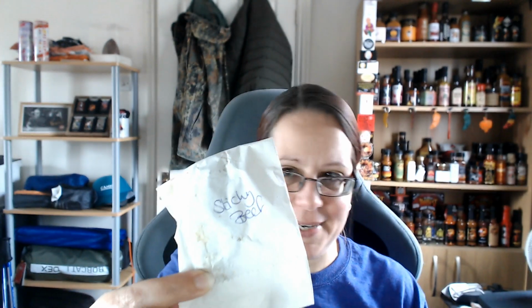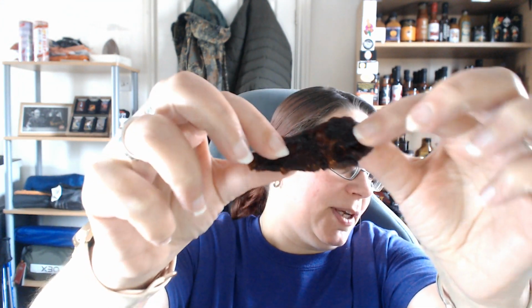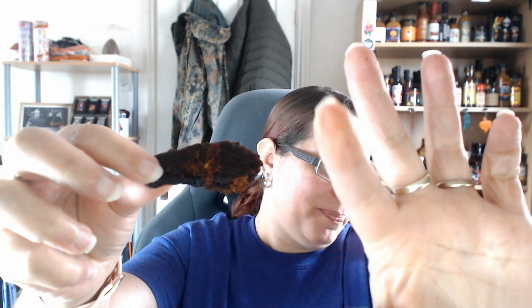So the next one that we have is also a medium, and that is sticky beef. Just by the name, you know it's going to be sticky. Oh, yes. Oh, look at that. Absolutely beautiful colour again. Just lovely and flexible. You can probably see little sticky bits on my fingers. So I've got a feeling this is going to be great.